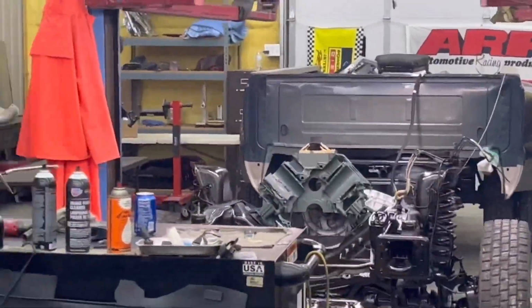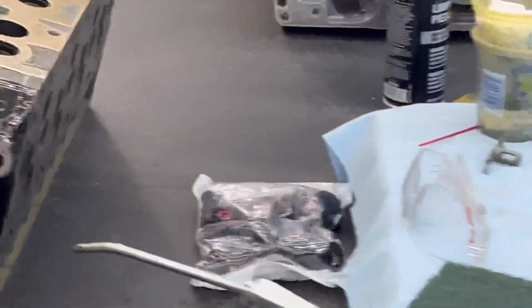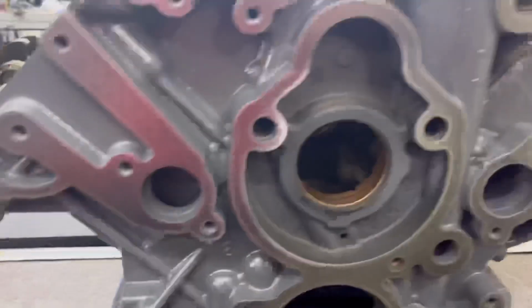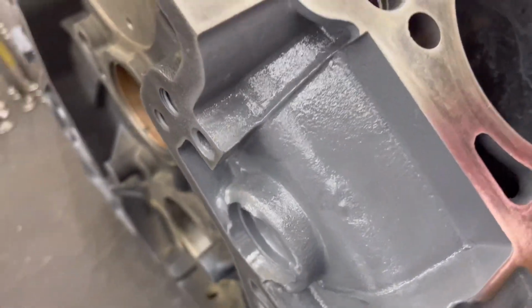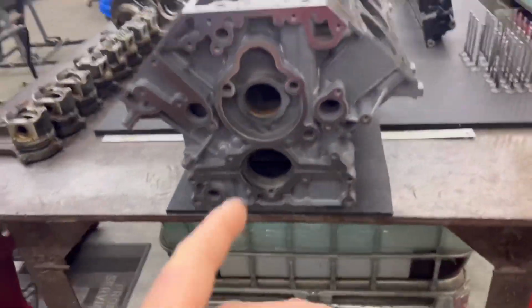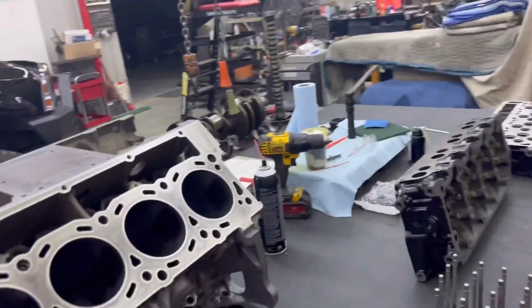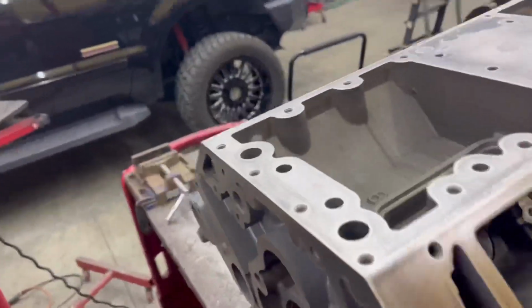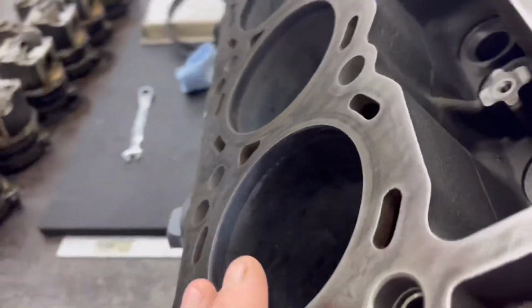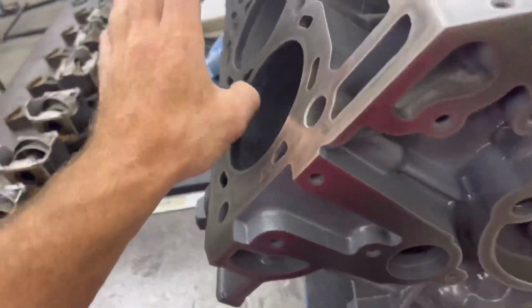Got another one here. And that is what we've got right here. Yeah, I kind of like it. Looks good. That's waiting to get surfaced. We're gonna go over there and surface it. And then I'm gonna come over here and I'll go ahead and cut it. But there's the passenger side. I checked the odd side. The odd side is all pretty much good.